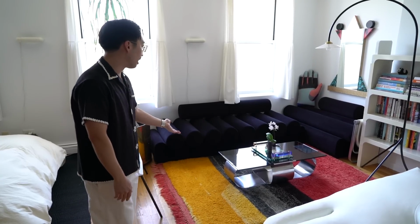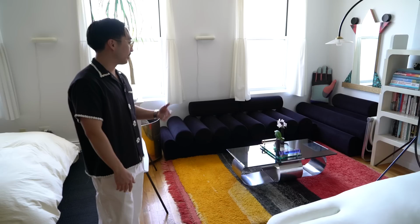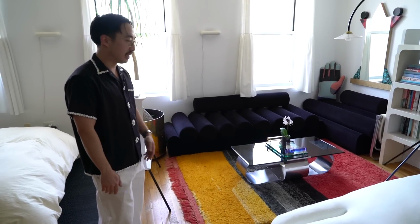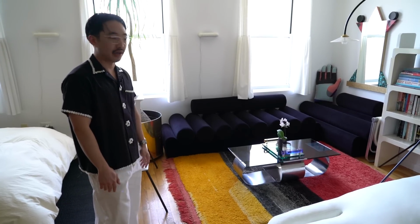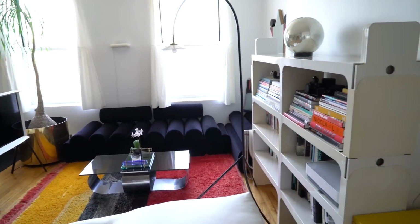So I had this coffee table by Francois Monet. This one I purchased several years ago. So I knew I was gonna have this in my apartment, as well as this vintage rug that I bought in Marrakesh. So that was the starting point, and then I sort of built around that. It's really good for entertaining.